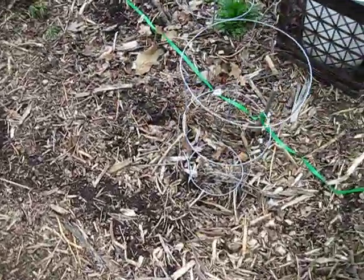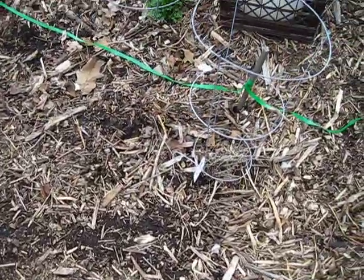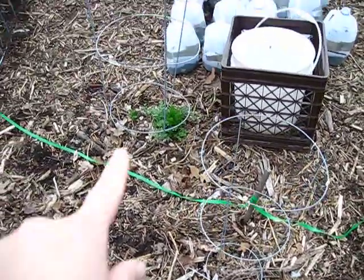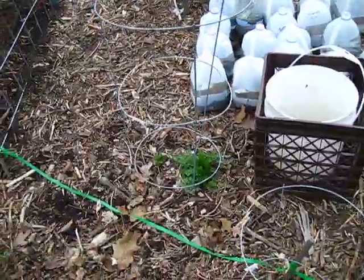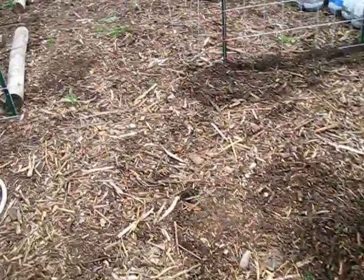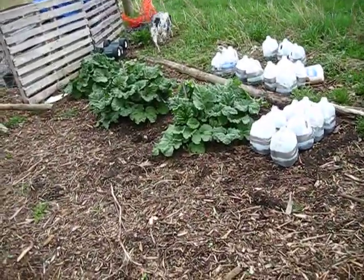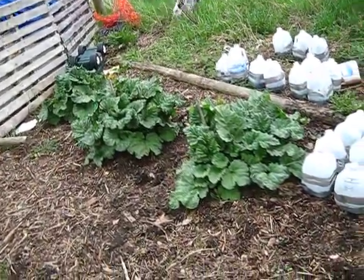These are one of my lavender plants here, and you're not going to be able to see it at this time, but it's actually starting to regrow. And then this is cilantro. So really excited about that. And then all the rhubarbs are nice and lush again.